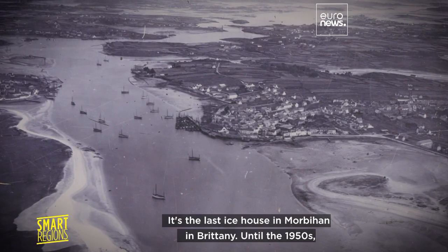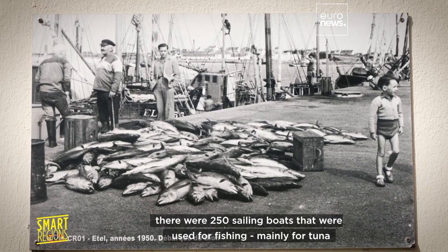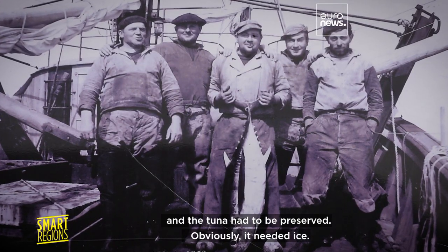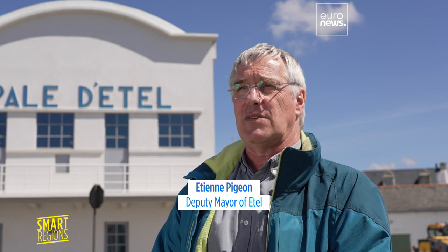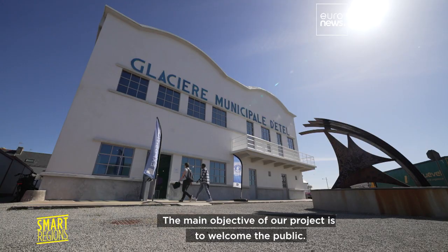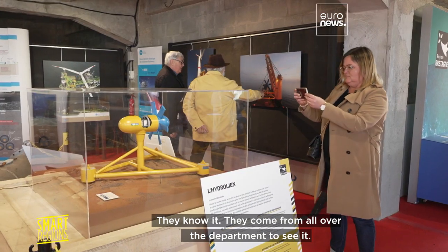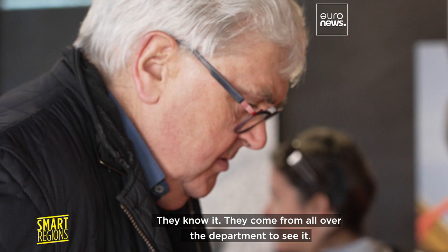Until the 1950s, there were 250 sailing boats that were used for fishing, mainly for tuna. And the tuna had to be preserved, obviously. It needed ice. So without this building, there was no fishing. The main objective of our project is to welcome the public. People are attached to the building. They know it. They come from all over the department to see it.